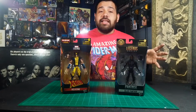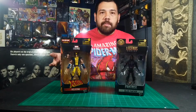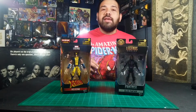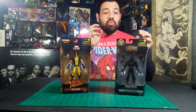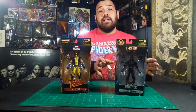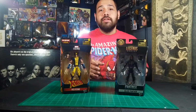So if you see any of these figures out there on the shelves, guys, if you don't have a Wolverine, look for a Wolverine, you can always just paint up his claws to look silver. Forget those weird gimmicky looking heat claws. And this one is something that you would put away, guys. It is something to remember Chadwick Boseman, because this likeness is amazing. It's crazy what they could do if they put a little bit of time and effort into these figures.